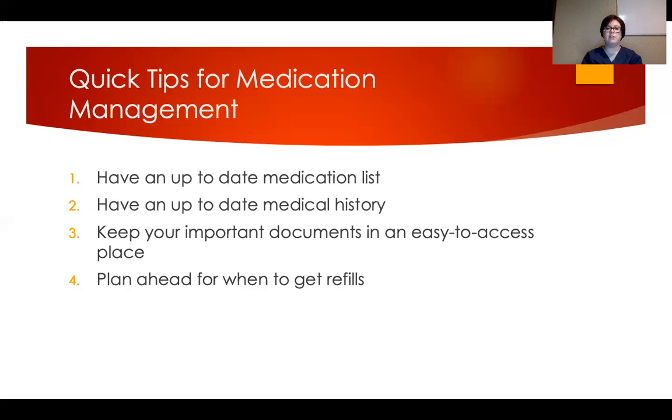Something else you'd want to have on there is the doctors, your providers, and you'd want to have their phone numbers, their names, their addresses on there. Those are good information just to help you keep track of things too. And then also the pharmacy and the phone number and address of the pharmacy that you go to.